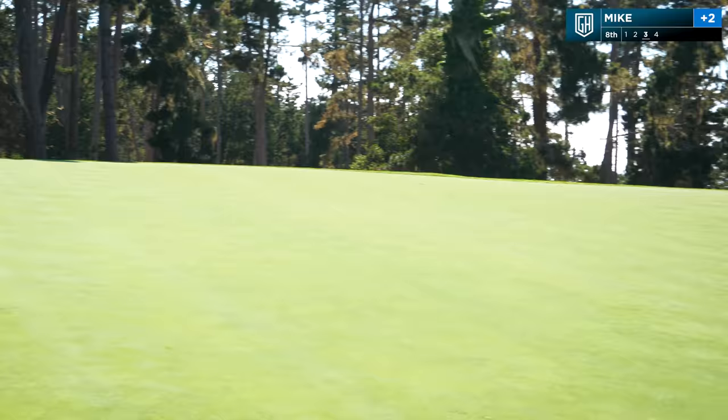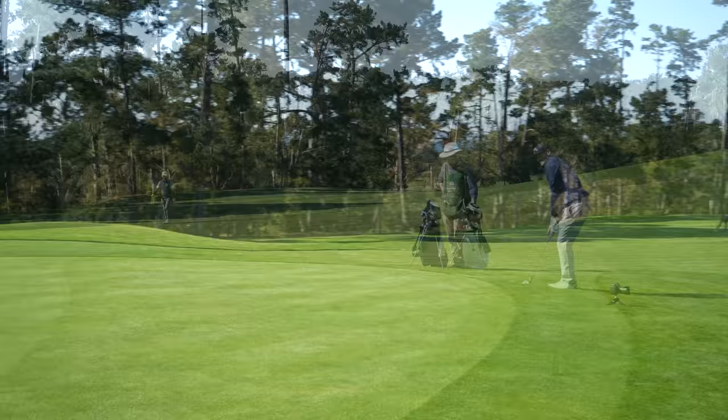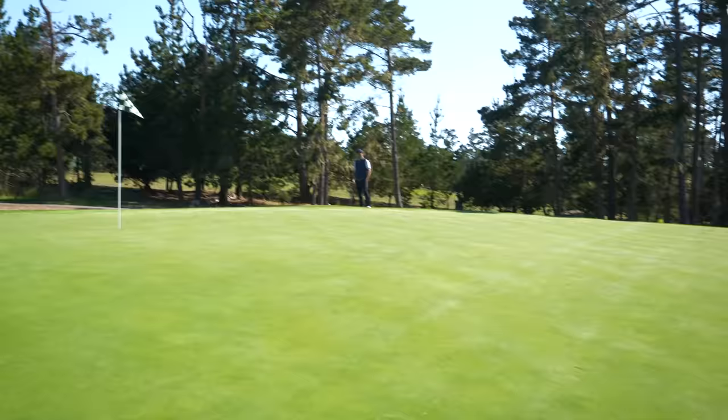I just sucked it back. Hey, leave it. Go, go, go, go. Okay, at least it stopped. All right, Marko's hitting his 4th out of the bunker. Down. It landed just a tad long.